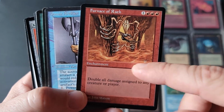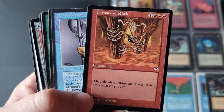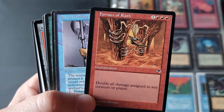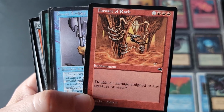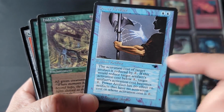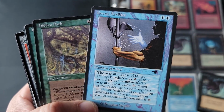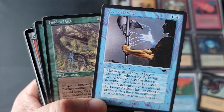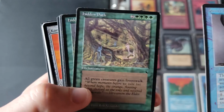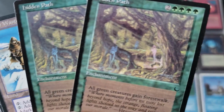Now we got some of these other cards, like Furnace of Rath. This is one of those, I don't want to call it a meme card, but these are those kind of Reserved List Tempest era cards that are a thing now. It's strange to me. All right, and of course, Power Artifact, the card everybody made fun of years ago because they never thought it would ever go above the $100, $150 a piece. And then all of a sudden now it's like a $300, $400 card. I know, right?